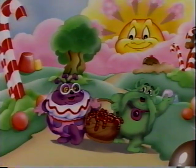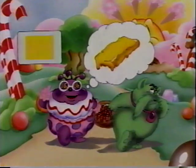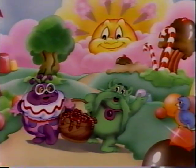"I'll bet Lord Licorice will surprise us with a tasty treat. Maybe some yellow taffy, you know. Or maybe he'll surprise us with yummy blue gumballs."